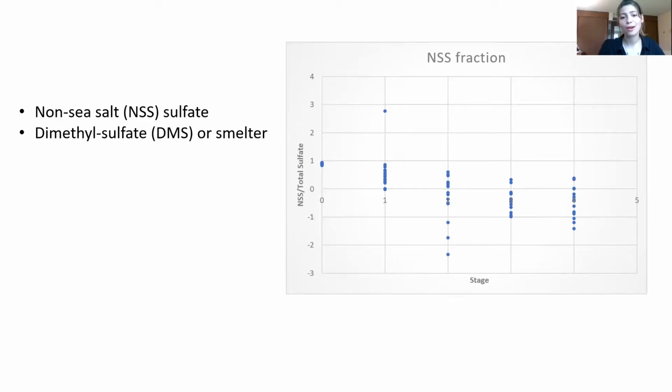And so we took our amount of non-sea salt sulfate, or our expected amount of non-sea salt sulfate, and divided that by our total amount of sulfate, expecting to get around 1, which would be ideal. However, only stage 0 had something close to that, and as the stages increased, as you can see, I plotted them that way, the ratio got even smaller. So where does this non-sea salt sulfate come from?